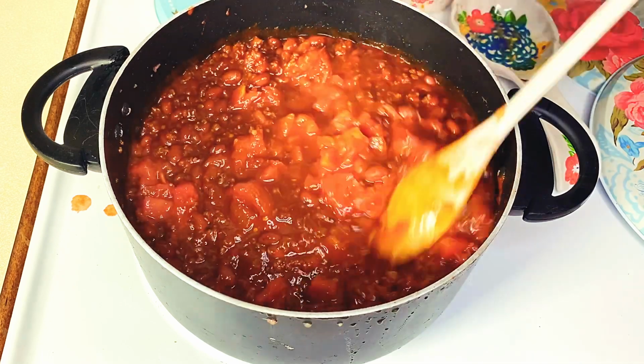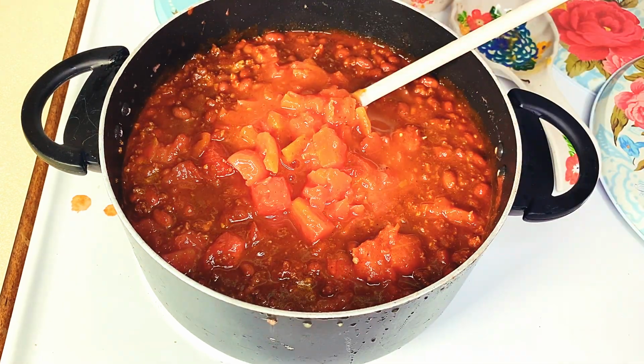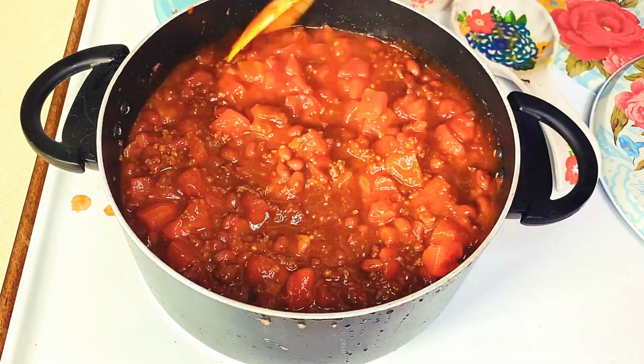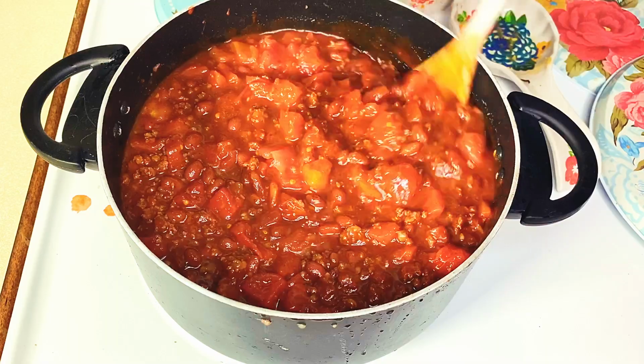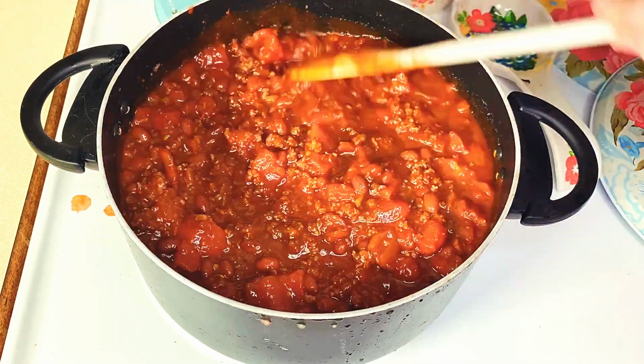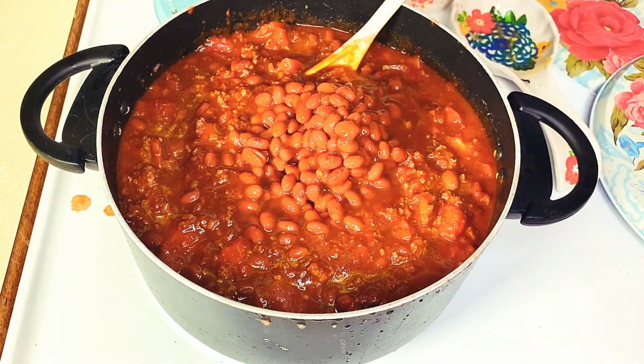I got these on sale for 50 cents each. I was amazed that I found them at Walmart on clearance for 50 cents each for the garlicky tomatoes. So I was super excited about that. I put 2 cans of those in there, and it's done. I just waited for it to simmer, and once it's done simmering, it's ready to serve up.